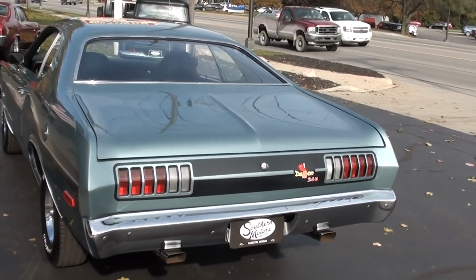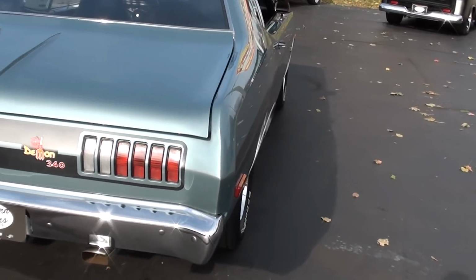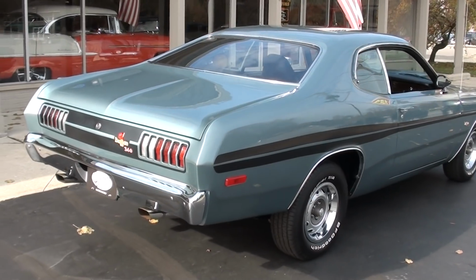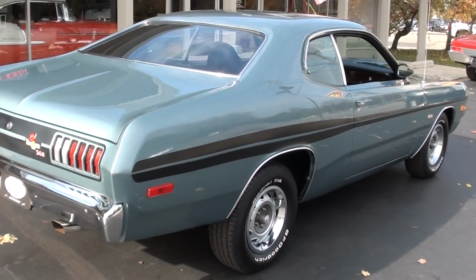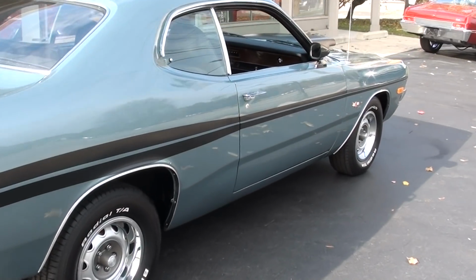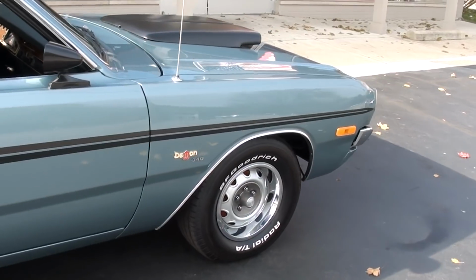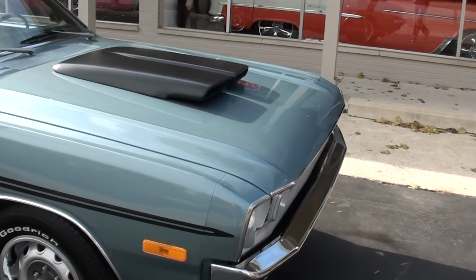Car just went through a complete body up restoration. There are receipts in the trunk for that resto. It's got the original broadcast sheet there, and you can make it out, but it's a partial broadcast sheet. It's a little tattered, but gorgeous car. BF Goodrich Radial TAs all the way around it. Rally wheels, factory air car.